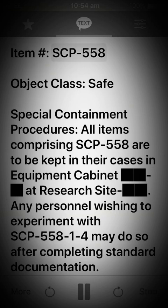Item SCP-558. Object Class, Safe. Special Containment Procedures. All items comprising SCP-558 are to be kept in their cases in Equipment Cabinet, at Research Site.